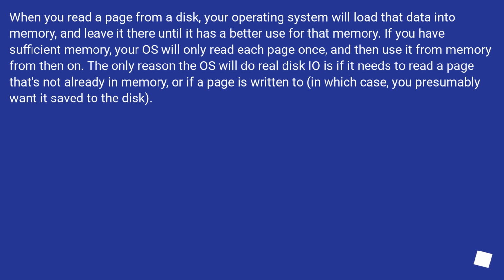When you read a page from a disk, your operating system will load that data into memory and leave it there until it has a better use for that memory. If you have sufficient memory, your OS will only read each page once and then use it from memory from then on. The only reason the OS will do real disk I/O is if it needs to read a page that's not already in memory, or if a page is written to, in which case, you presumably want it saved to the disk.